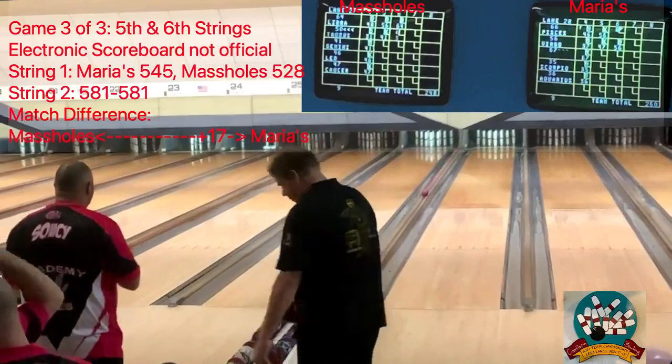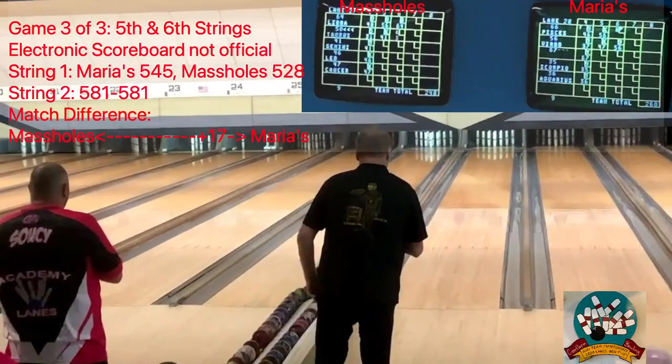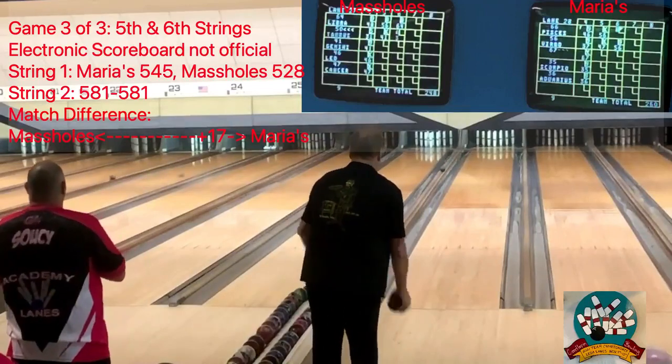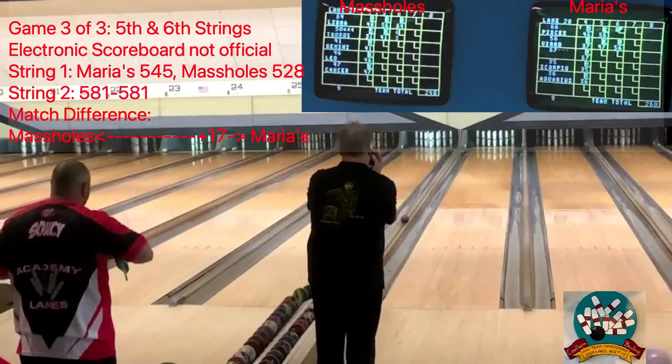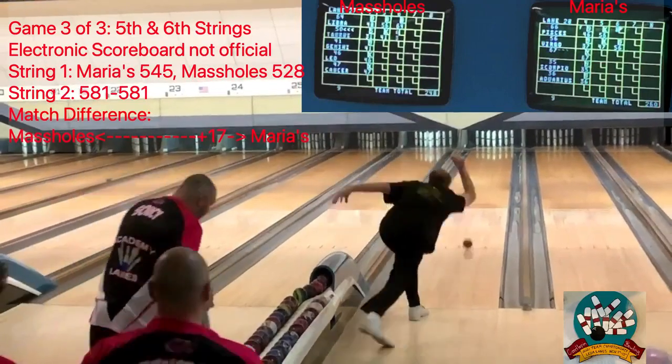Take that 10-pin bowling. You don't get this kind of excitement at Candlepin. Only in Candlepin you get this kind of excitement. Candlepin bowling with the real action is. Real bowling.